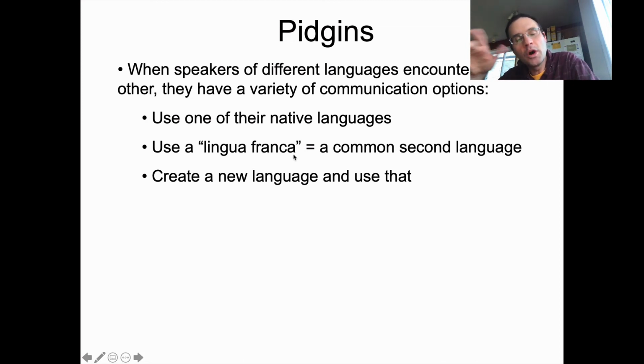And Swahili is one Bantu language, but there are many of them. So if you know one, it's relatively easy to pick up Swahili too. And so if you encounter somebody who speaks a different language natively, then you can speak Swahili with one another. And that functions as your common form of communication.